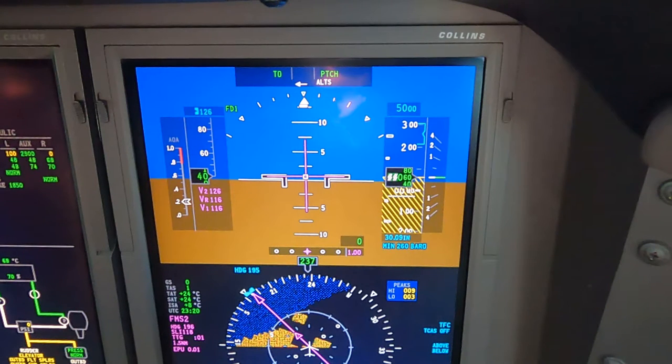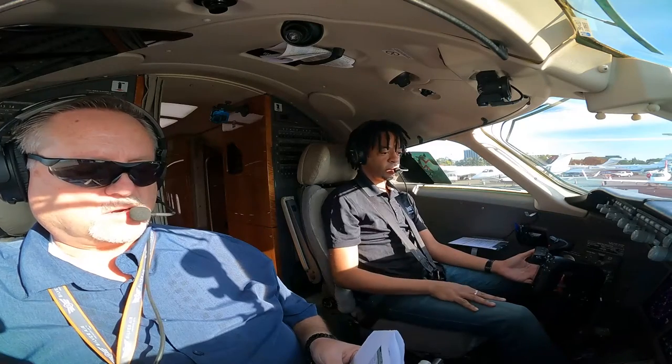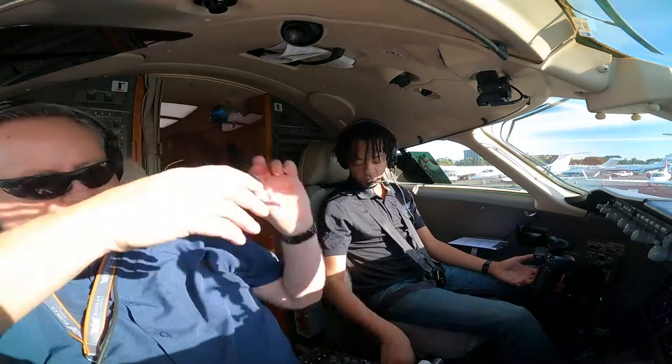Hydraulic pumps auto. All right, passenger briefs not needed. Fuel quantity sufficient. Doors closed. Lights out. Seat belts and harness, passenger left and on the right. Beacon is on. Thrust levers idle. Engine run switch set to run.